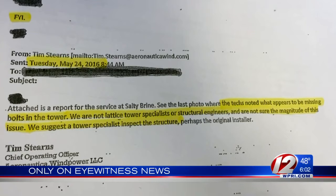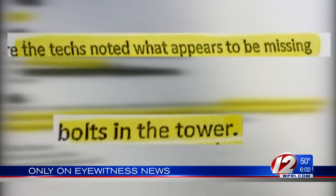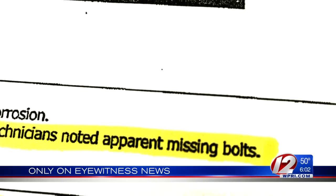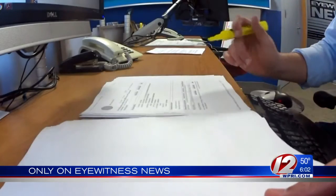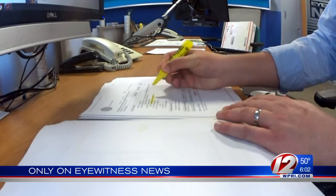The inspections I dug through reveal an email dated May 24th, 2016 from the COO of the company that inspected the turbine. He says techs noted what appears to be missing bolts in the tower. The recipient of the email is redacted. The DEM says the bolts weren't fixed, blaming the contractor. There's plenty of documentation that shows other problems were fixed in the last 2 years.